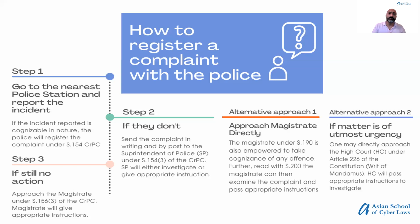Now, let us presume in the unlikely event that the superintendent of police also does not respond to your information. That means no actions being taken, and you are in desperate need of some kind of response being given from the police. Then you can head to the nearest judicial magistrate in charge of that area under section 156 subclause 3. Now, section 156 subclause 3 states very categorically that a magistrate who has been empowered under section 190 of the CRPC can acknowledge such a complaint and direct and pass appropriate instructions to the police to investigate such a matter.